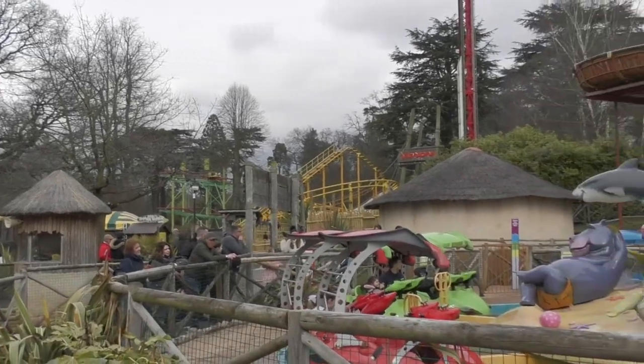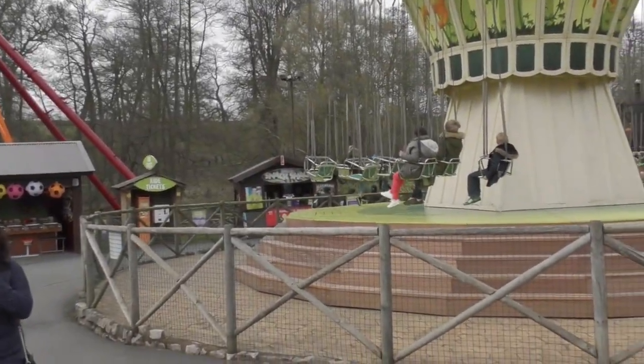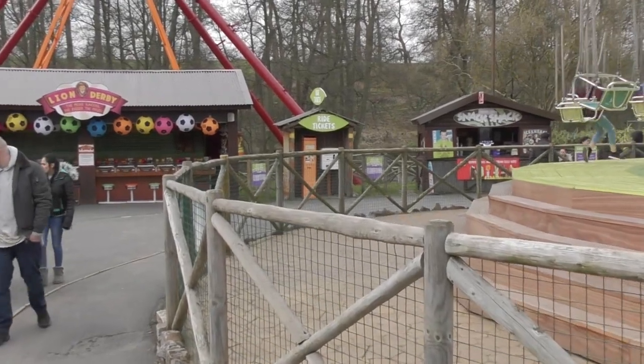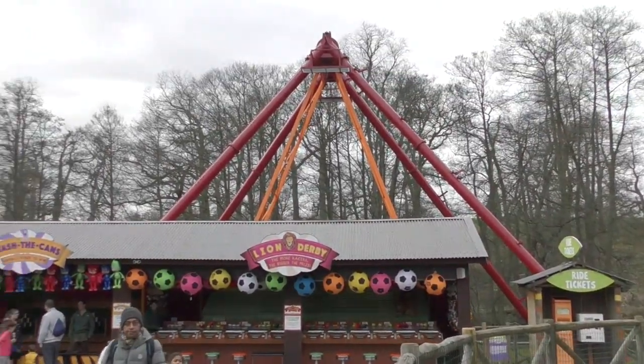And even if you do just want to ride a few bits, like I said earlier on, you can just get your ride tickets either from that kiosk, or they've got these little ride ticket machines all the way around the park as well. Do a couple more rides and then wrap up the day here at West Midland Safari Park. Been really good, I've enjoyed it.